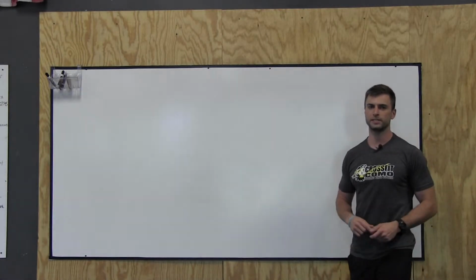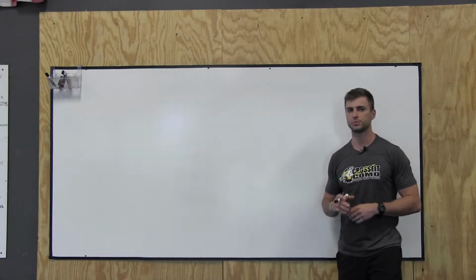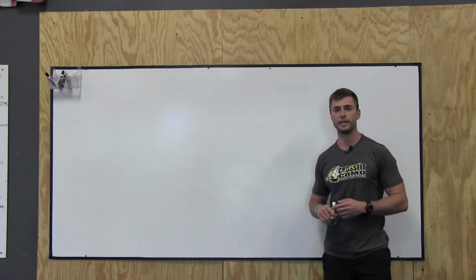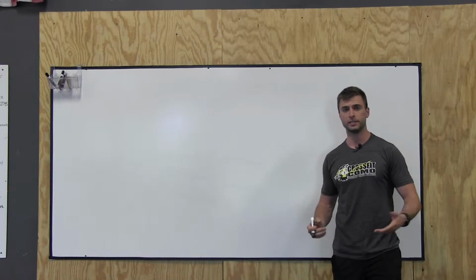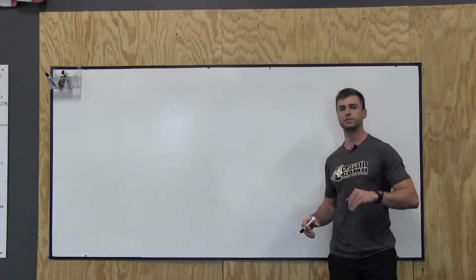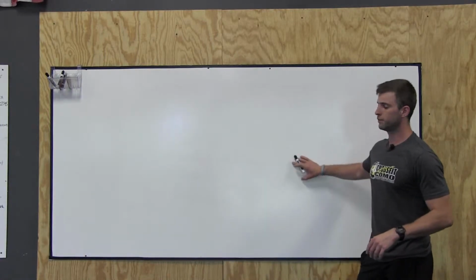One of the more interesting things to me about CrossFit, and why it works so well, is what it does to our energy pathways. Basically, the body has a few different ways of using its energy, or a few different storages of energy that can be tapped into when you work out. So we're going to go over these energy pathways.